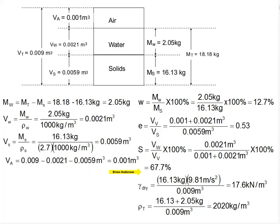The dry unit weight would be 16.13 kilograms. To get from kilograms to kilonewtons, I multiply by 9.81, gravity, and divide by 0.009, the total volume. I get 17.6 kilonewtons per meter cubed. Then to calculate the total density, it's the total mass, 16.13 plus 2.05, divided by the total volume we started with, which is 2020 kilograms per meter cubed. My approach to these problems, which I typically teach my students, is to draw this diagram whenever I need it, fill in and determine my quantities, and then go back and calculate everything.